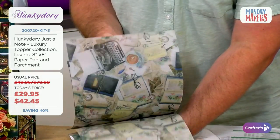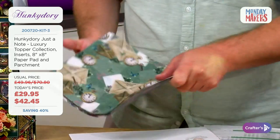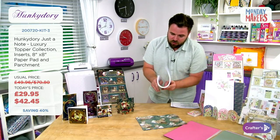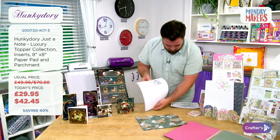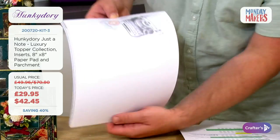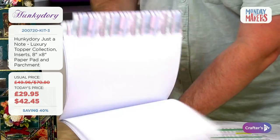And these are really great for just adding a texture and interest to your project. So they're going to be in there. And you've also got here, 24 or 48 of the inserts here. I'll just check for you. So on the Just a Note, the inserts, yes, you've got 48 of your inserts in there as well.